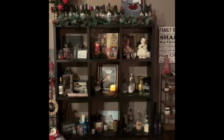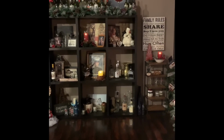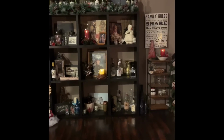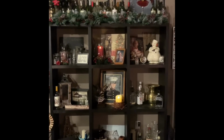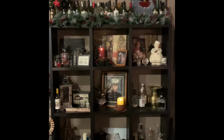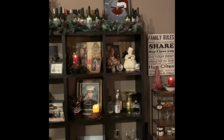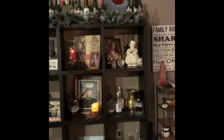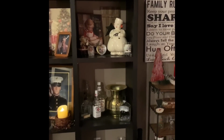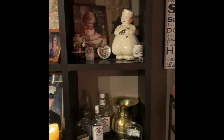And this is my little knick-knack area, memorabilia collections. On the top is wine bottles that we've enjoyed over the years. I painted that at a paint your own studio in Louisville. My husband and I, my daughter.